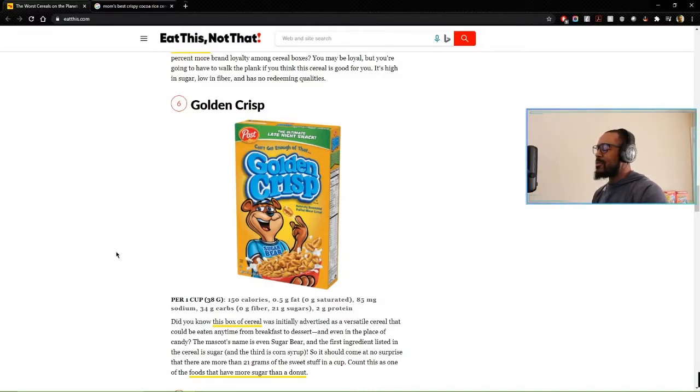Granted, I always go for, you know, Captain Crunch, Fruit Loops, even Cinnamon Toast Crunch. It's like a dry cereal, like dessert type thing. I never go towards Golden Crisp. That's never been my go-to, but I've always seen it as a super versatile cereal. And even in the place of candy, ooh, I mean, not entirely wrong, because I don't eat much candy myself, but I do eat a lot of cereal.